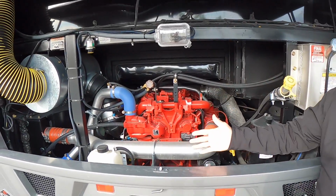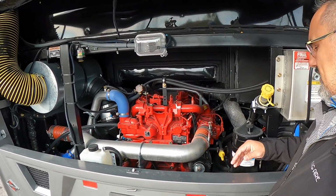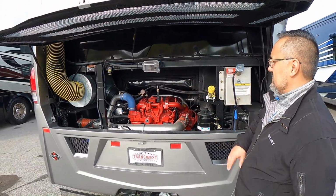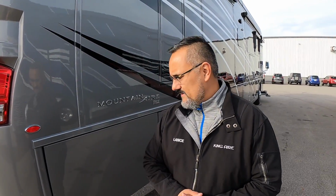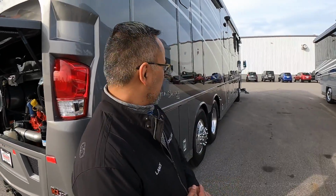I like the fact we don't have a rear radiator here, so if you want to come back here, check your oil, get to your filters, it's just going to be really nice. Check your coolant levels, get to your air filter. Yes, sir. And this also has the Allison 4000 transmission to go with that 505. That's right. Allison 4000 transmission, so it's going to be bulletproof. Yeah, that's the same transmission that's in this King Aire, right? That's correct.